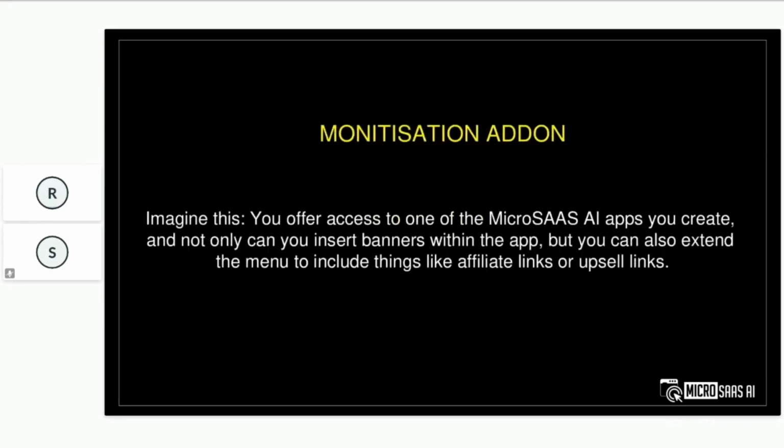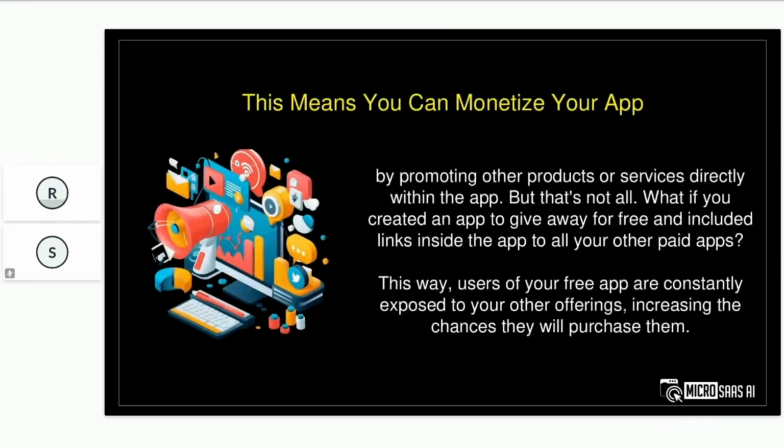Plus, we have the monetization add-on. So imagine you offer access to one of your apps that you create. You give it away, let's say for free. You pick up the lead. Inside that app, you've got a banner. You've got links inside the menu, all going to your affiliate links. You're also sending that same lead across to a webinar all about e-commerce. So you're getting lots and lots of ways to monetize that free application. So it means you can monetize your app. Give it away, get paid at the same time.